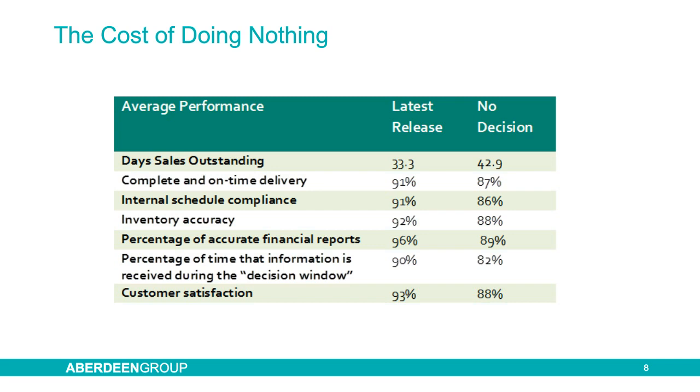So the things that we're going to talk about the rest of this deck really are going to lead to the improvements in things like days sales outstanding, complete and on-time delivery, and the amount of time that they get information received during the decision window. These directly impact those challenges that really hinder growth, the inefficiency that hinders growth, the lack of being able to find data, the lack of being able to communicate with your colleagues across your organization or your extended enterprise, whether it's your suppliers or your customers. This is really the impact of inefficiency today, or what impacts inefficiency across growing organizations.